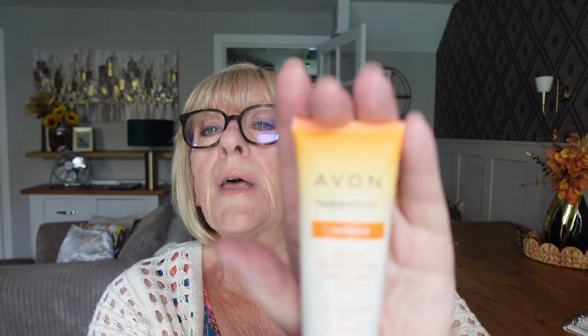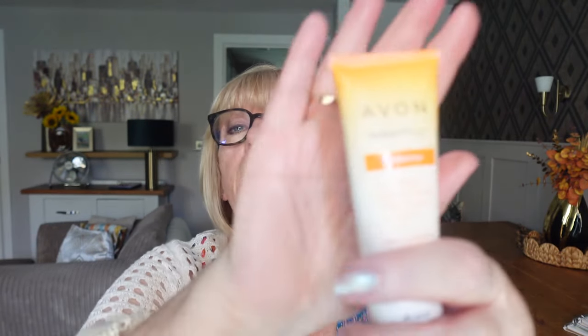And it's got SPF 20, although other than this, I've been using a 50 on my face, before anybody tells me off. And it's a nice moisturiser. I didn't have to use any other moisturiser with it. So this is Avon Neutra Effects.